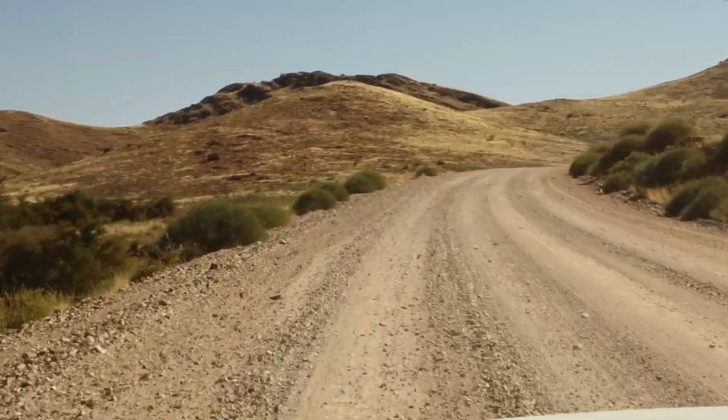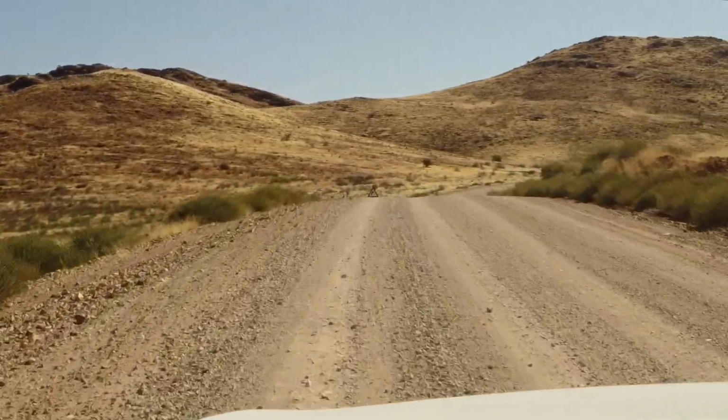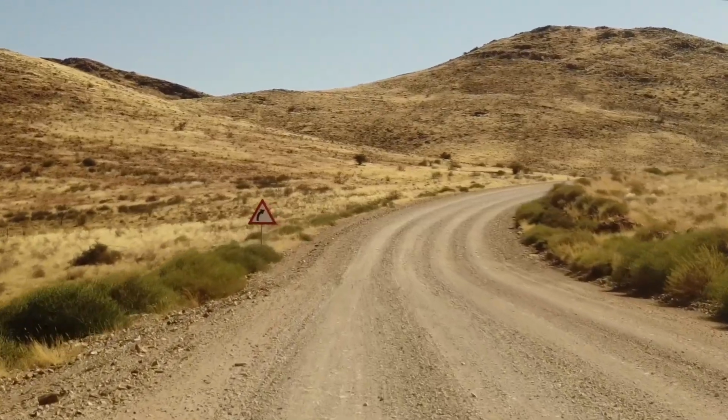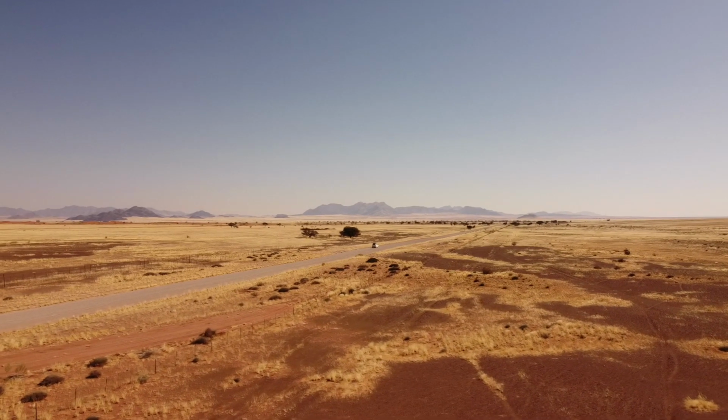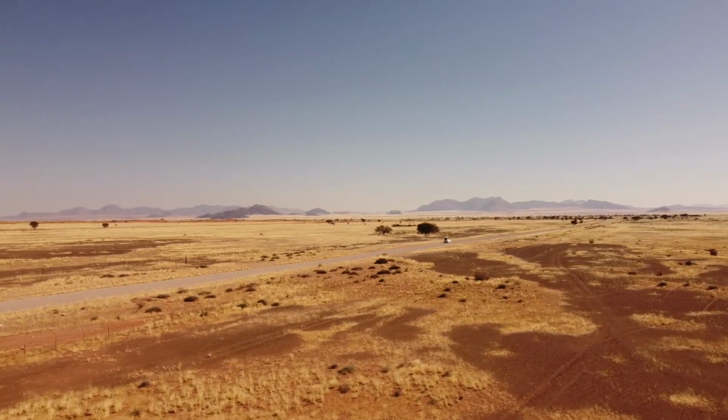Traveling the entire country with a rooftop tent provides freedom to truly explore the country and is an integral part of the Namibian travel experience. A typical day of driving spans around 5 hours, and that's the part we enjoyed the most, the journey.